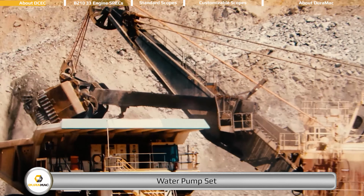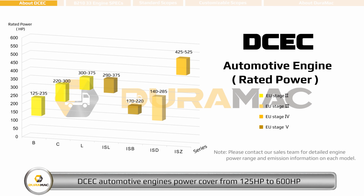DCEC automotive engines' power covers from 125 horsepower to 600 horsepower. Emission standard can reach up to EU Stage 5.